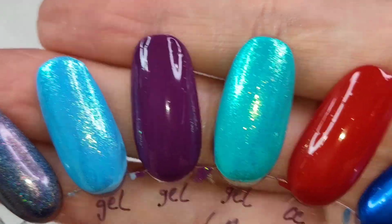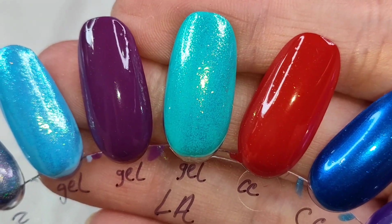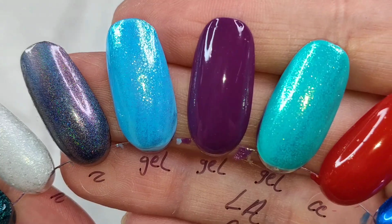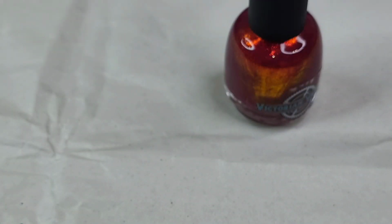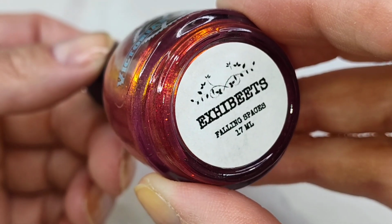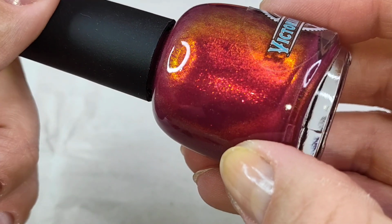I feel like with this one, I would probably do a color like this versus that blue, but it works beautifully either way for both of these polishes, so that's exciting. Then lastly, we're going to do this one. This is Exibeets.